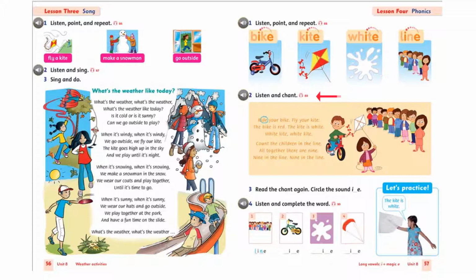Listening 89. Listen and chant. Ride your bike. Fly your kite. The bike is red. The kite is white. White kite. White kite. Count the children in the line. All together, there are nine. Nine in the line. Nine in the line.